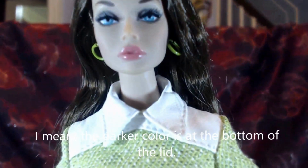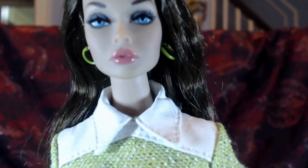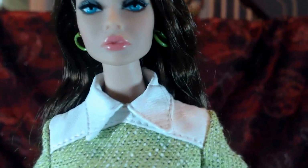You will also have applied lashes, blue-green eyes, a mauve pink lip. You will also see that she will have green hoop earrings, very simple. Again, this is Poppy. You're not going to have anything avant-garde. She's going to be a teenage model, so everything's going to look clean and simple.